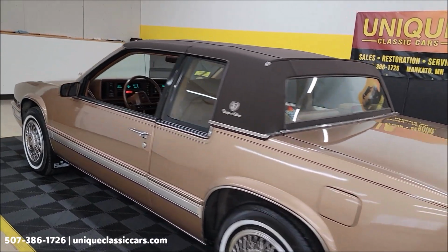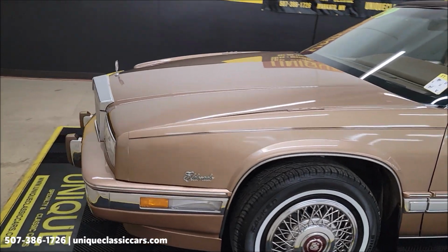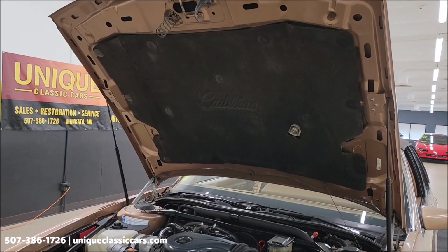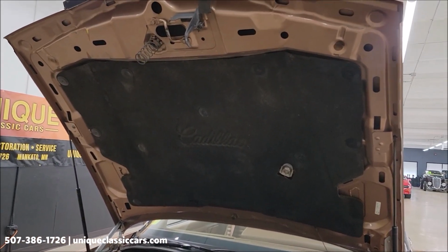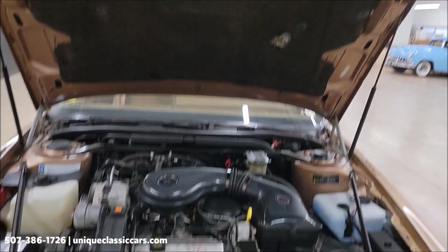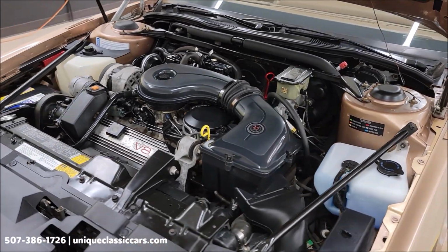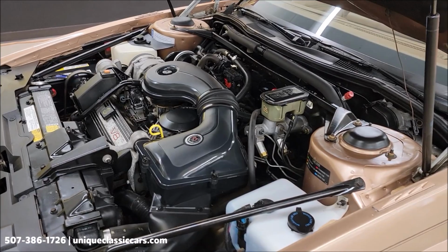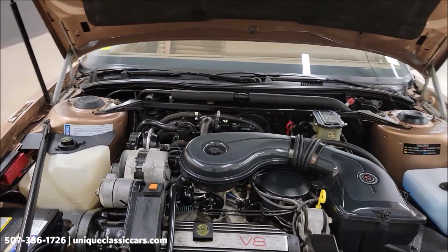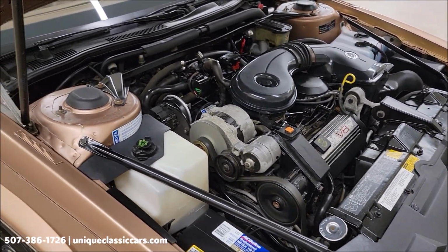I'm going to slip around to the front of this, and let's go ahead and pause this a second. I want to get this hood open so you can check out the engine bay. We'll go from there. There's the underside of the hood. Hood liner. Does not appear this car has really been driven in sort of inclement weather. And there it is. V8 power. Very clean, tidy engine bay. And again, power steering, power brakes, AC. Should have the AC blowing cold.